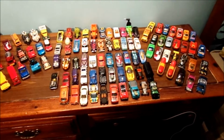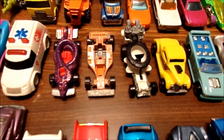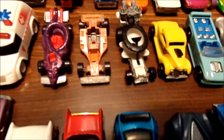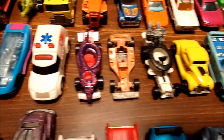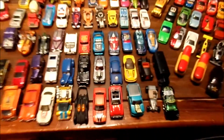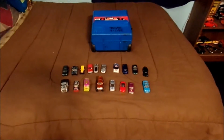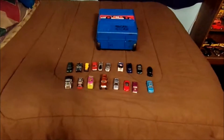Now, of course, I'm going to give you an example. See, there's a toilet-style car over there. Do you see that in real life? No, I don't see anybody driving a toilet car down the road. Cool. Alright, there you go. Basically, I do not collect any of the smaller cars anymore because I don't really need to.